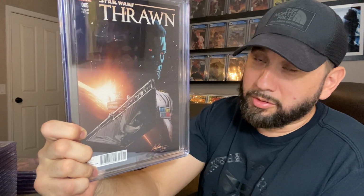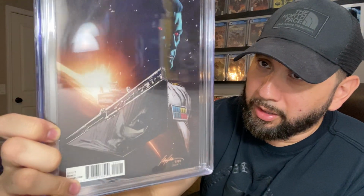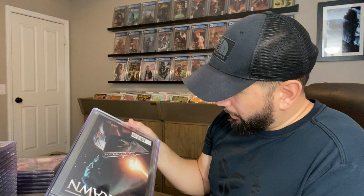This is Thrawn. I love this cover, man. This is an Albuquerque cover with Thrawn on the cover, and it's such a freaking badass cover. And trust me, I was devastated when I saw an 8.5. I was like, what in the world? And again, I gotta look at it because I don't agree with it, but again, it's my book. Obviously, I'm not gonna agree with that grade, but that's a dud, man. I think we got 185 and 180 in this submission, which I don't think we'll get those grades, but it is what it is, man. As part of the learning process, you're gonna strike out in some of these, so it is what it is.